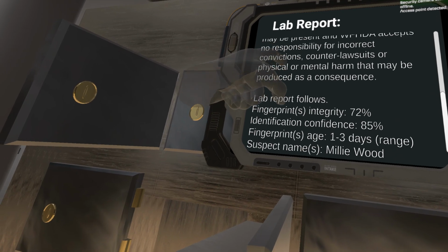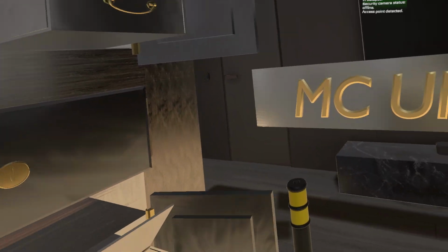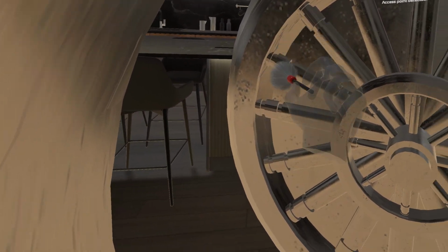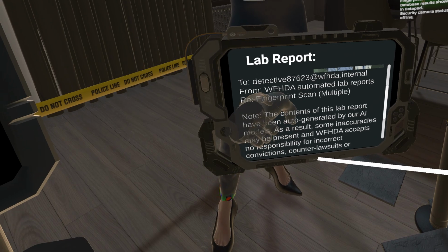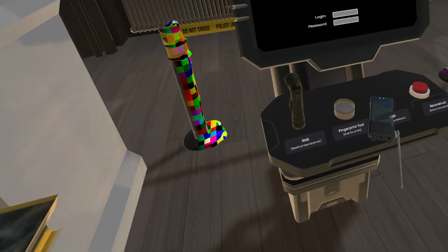Fingerprints, integrity 72. Fingerprints, age 130 today. Suspect's name, Millie Wood. I mean, she might be the owner of the lockbox for all we know. Looks like a recent print. Hopefully, this will help narrow down the list of suspects. Esme Matthews, okay.